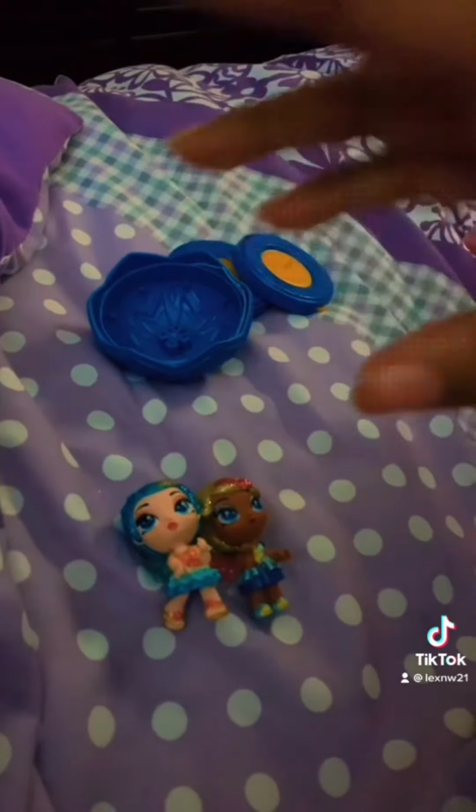I forgot to tell y'all that all the Royal Snowball Pixies do come with necklaces, but they just didn't fit well on my Pixies and I didn't really like them too much, so I kind of threw them out. So yeah. Anyway, let's dress my Pixies.